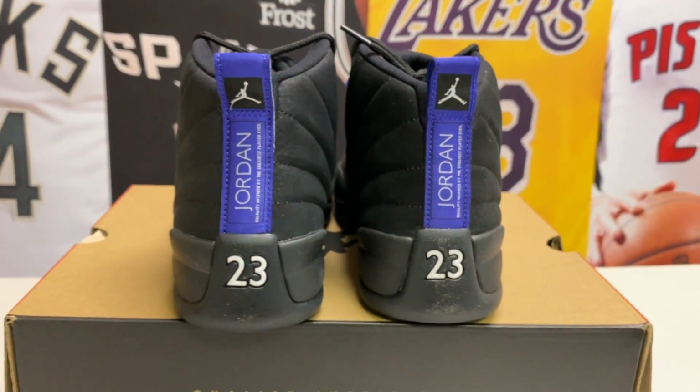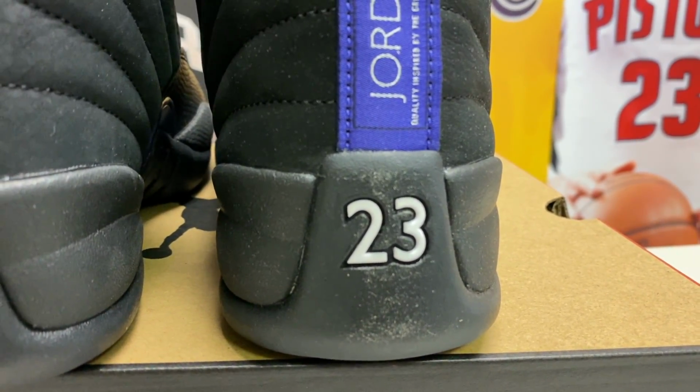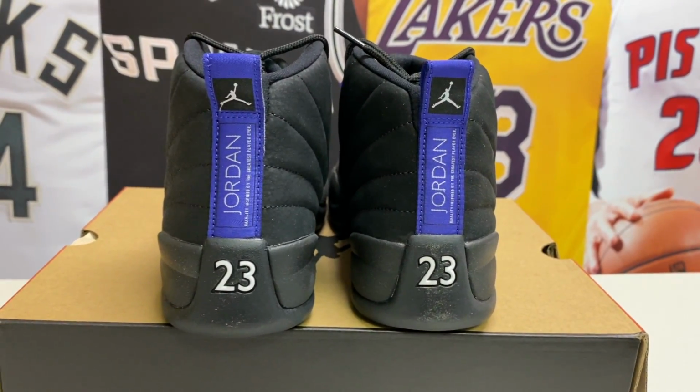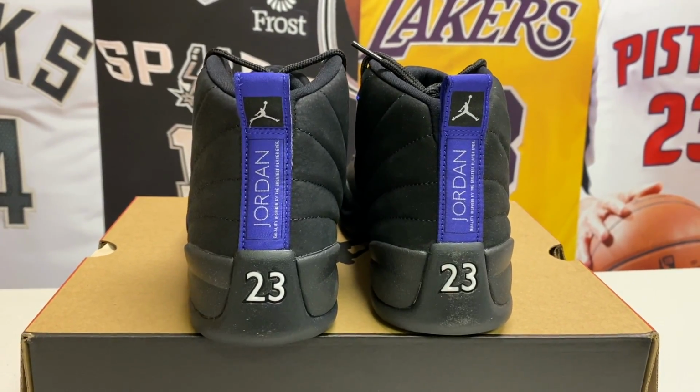So really nice from the back, but another thing in terms of quality control, you can see on the 23 at the bottom here, it's almost like a glue stain that's still remaining on the shoe. Again, just reiterating the point that it's just not great. Maybe it's my pair, maybe it's not, exactly sure, but just not my favorite right out of the box.